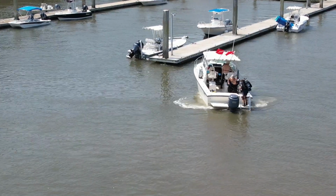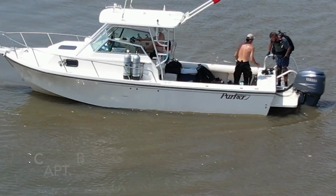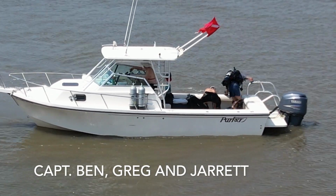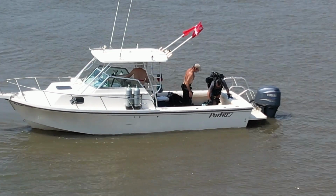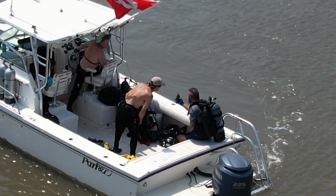They were very well equipped and obviously very skilled. These guys had done this a time or two, but we met Captain Ben, Greg, and Jarrett today on their Parker, their 25-foot walk around. And these guys have a very interesting hobby going into this black water in this area.